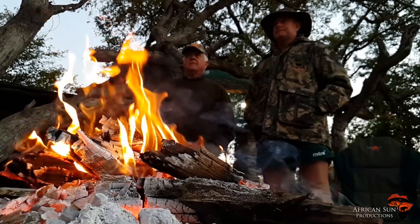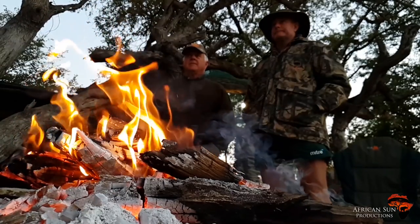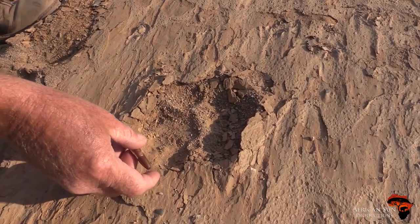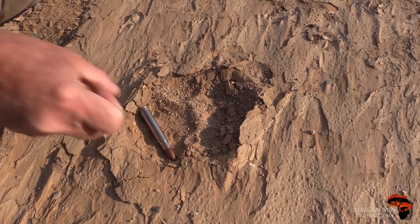We're just dissecting this whole area, trying to come across the big lion track to get an idea what location they're in, and carrying on doing that, and we just found some, but it's not the big boy, but it's encouraging anyhow, so we'll take it from there.